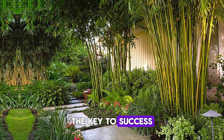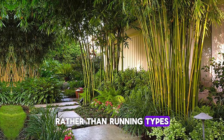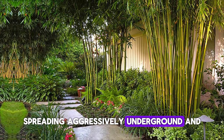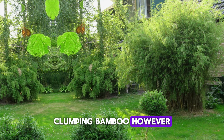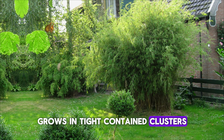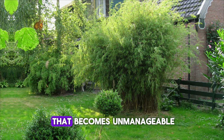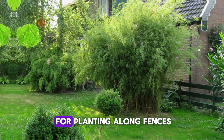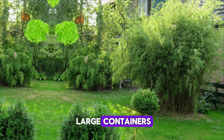The key to success with bamboo is choosing clumping varieties rather than running types. Running bamboos can quickly become invasive, spreading aggressively underground and overtaking entire yards. Clumping bamboo, however, grows in tight, contained clusters, slowly expanding outward, but never in a way that becomes unmanageable. This makes it ideal for planting along fences, patios, or even in large containers.